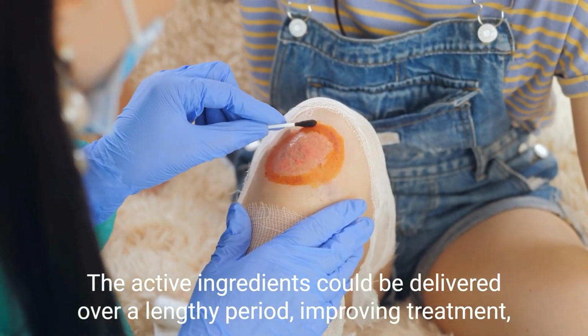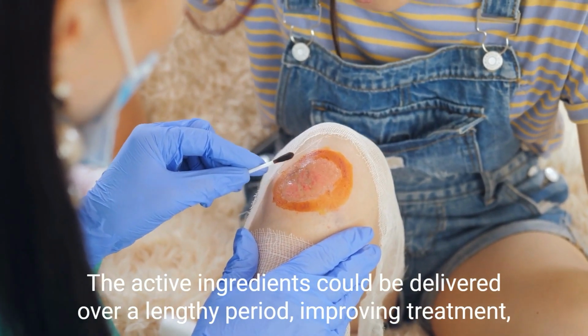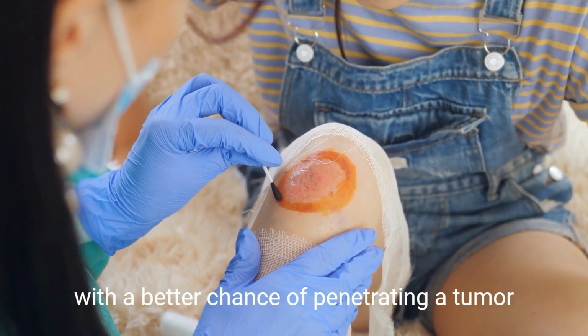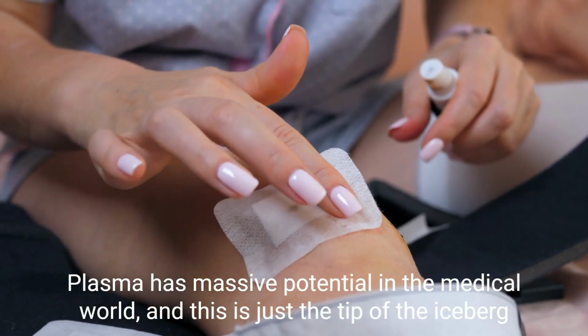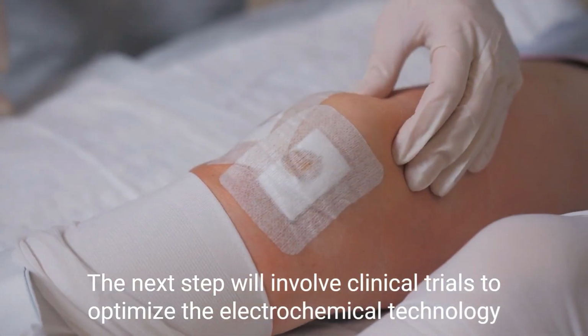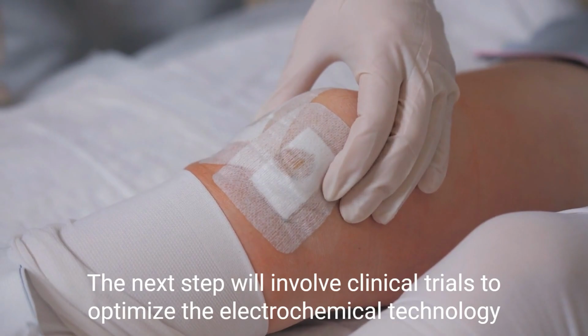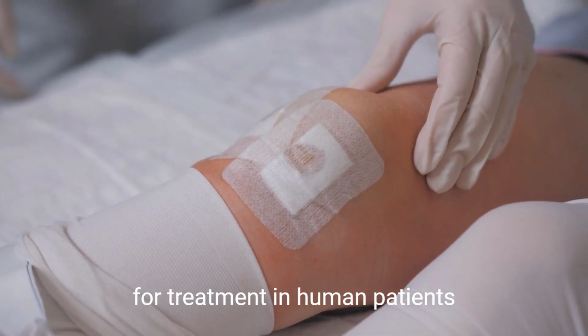The active ingredients could be delivered over a lengthy period, improving treatment with a better chance of penetrating a tumor. Plasma has massive potential in the medical world, and this is just the tip of the iceberg. The next step will involve clinical trials to optimize the electrochemical technology for treatment in human patients.